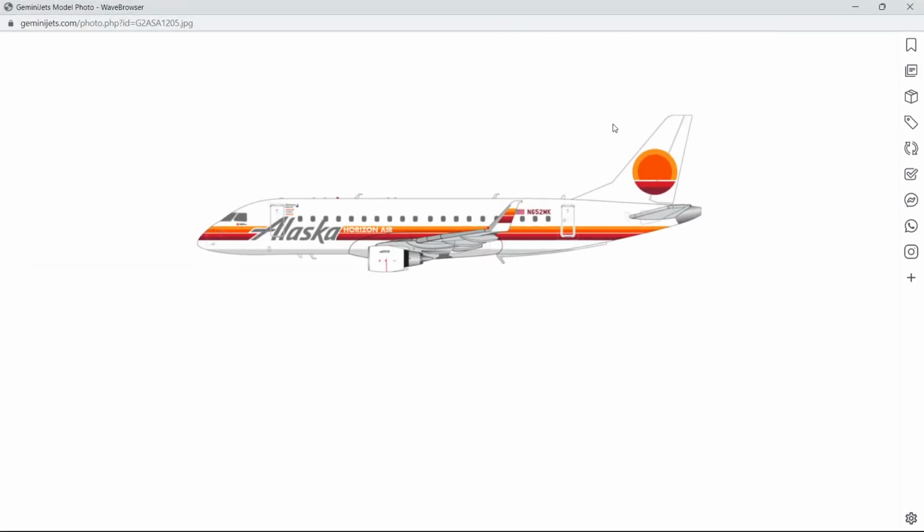This is another aircraft that I've been kind of iffy about whether I want to pick up or not. I've thought about it because I do have the standard E175, but I do not have this Horizon Air Retro. I feel like I'll get another regular E175 because those are a lot more common before I get this. But still a nice release by Gemini Jets. That's a good way to start off the 1 to 200 scale.